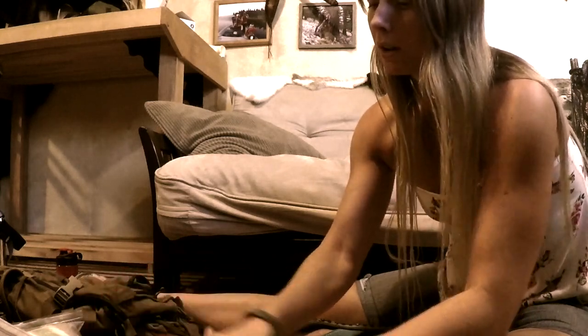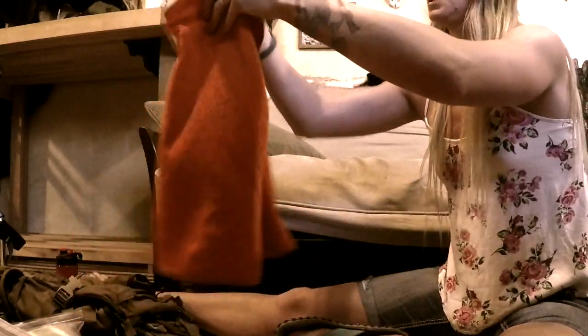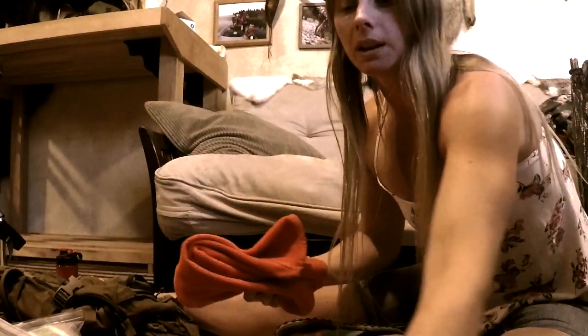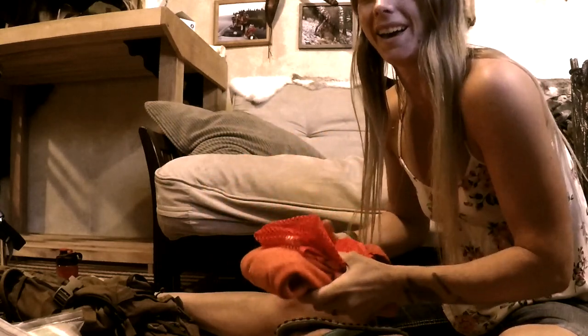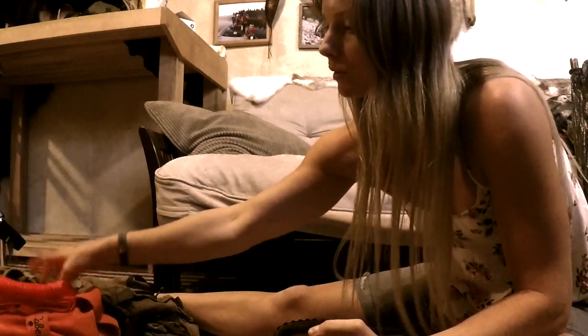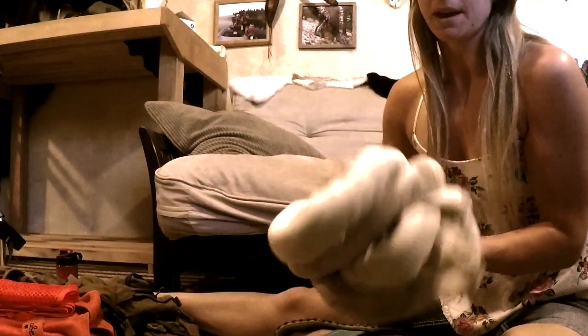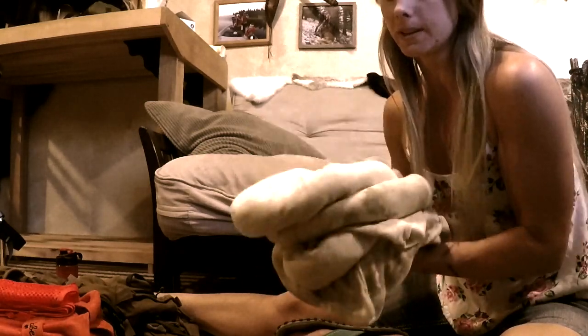When I'm going hunting with my little buddy, which I am tomorrow, I have two orange vests along just because I might need to drape him in one. If we're out hiking around, I want to make sure that he's visible too. So we've got two hunting vests. I got a bunch of game bags that I really hope I get to use.